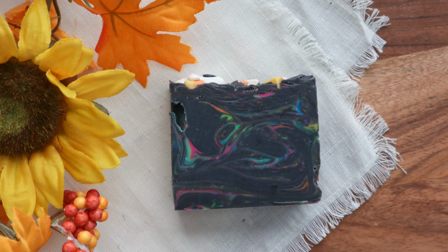This is what the soap looks like on the inside. Like I said, it is actually really, really pretty, and when I first cut it, I wasn't happy with it at all, but it's grown on me since I've cut it, and I am very happy with it. It's very subtle, but also kind of spooky at the same time.